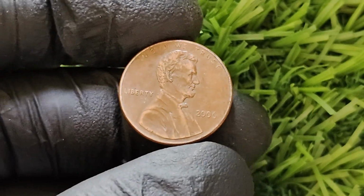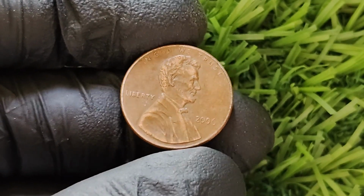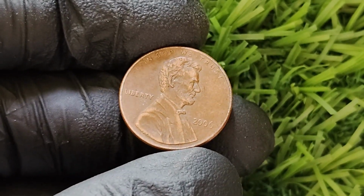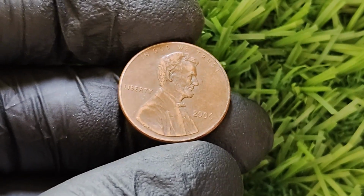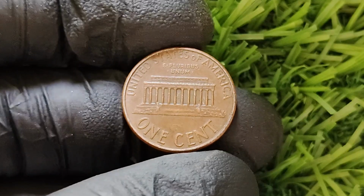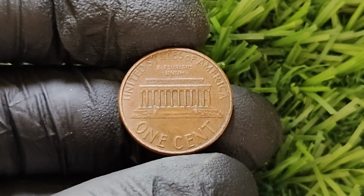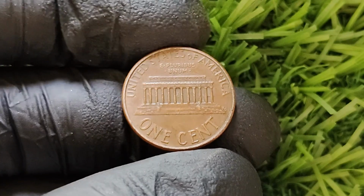I mean it. Today, we're diving into something that could literally be sitting on your dresser, under your couch cushions, or jingling around in the bottom of your washing machine. We're talking about a 2006 Lincoln penny with no mint mark that's worth a jaw-dropping $730,000. Yes, you heard that right. $730,000. For 1 cent.